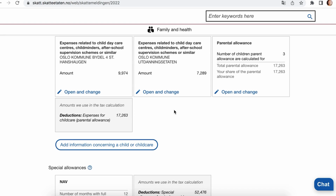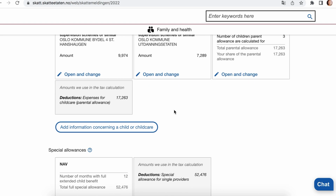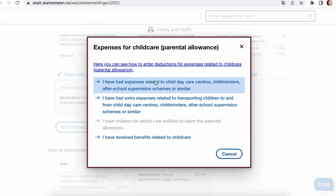You will have to document these expenses, and also expenses on traveling if you have to deliver your kids to childcare and it's far from your home. All this will give you a deduction on taxes.